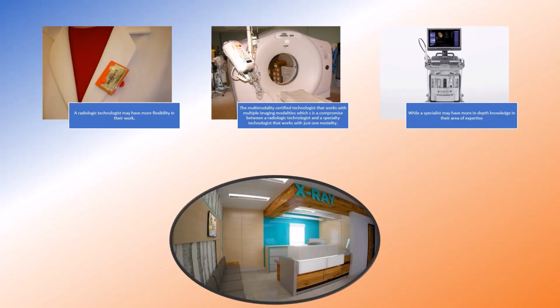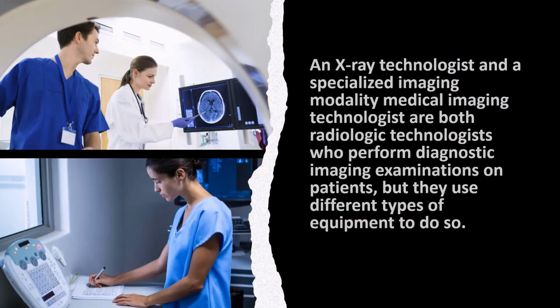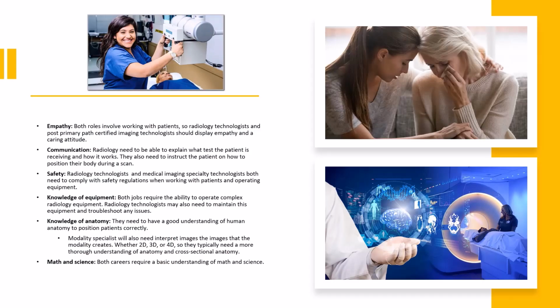The types of technologists that would be in the mix for our hiring would be the radiologic technologist, the multimodality certified technologist, and the technologist who is a specialist, such as nuclear medicine and ultrasound. An X-ray technologist and a multimodality specialist are both radiologic technologists who perform diagnostic imaging exams on patients, but they use different types of equipment to do so. Both the radiologic technologists and the multimodality technologists need to have empathy and communication skills and practice safety with the imaging equipment that they utilize.